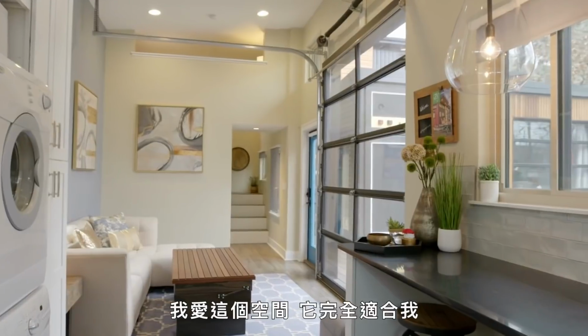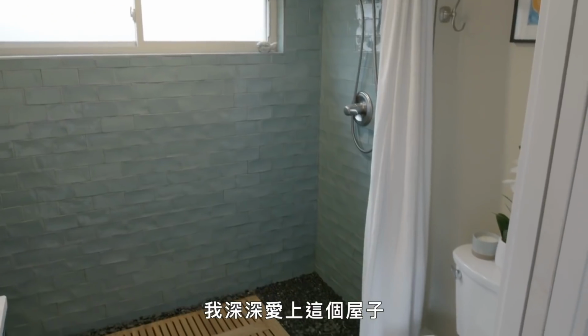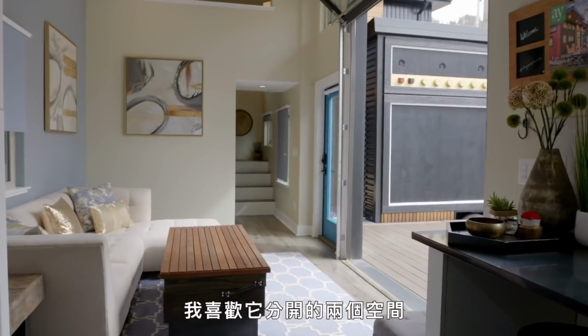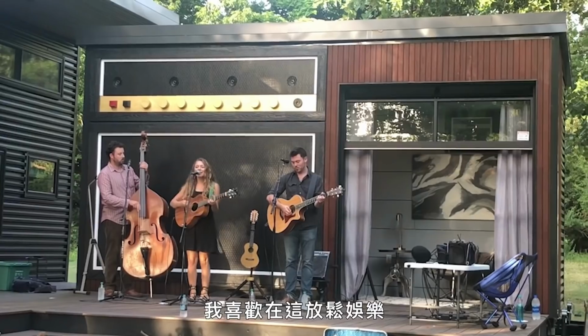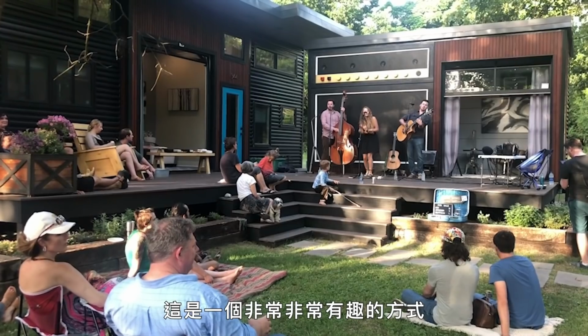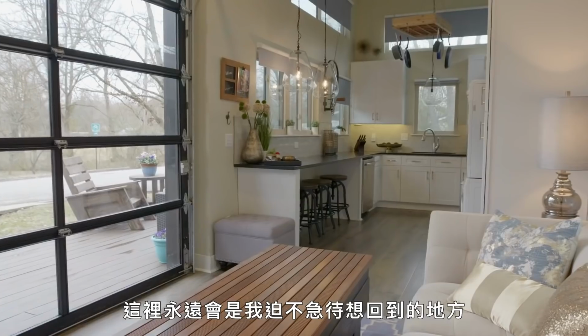I love this space. It is absolutely perfect for me. It's been a house that I've been able to grow into. I love having the two separate spaces. I love entertaining here. And it's been a really, really fun way to be part of the Fayetteville community. Even though I see myself being on the road for a long time, this is always the home that I will come back to.